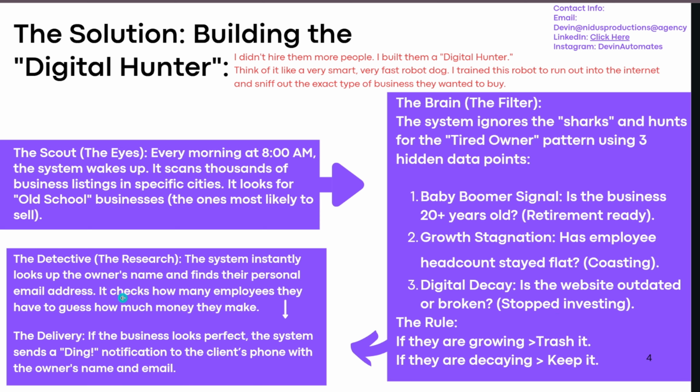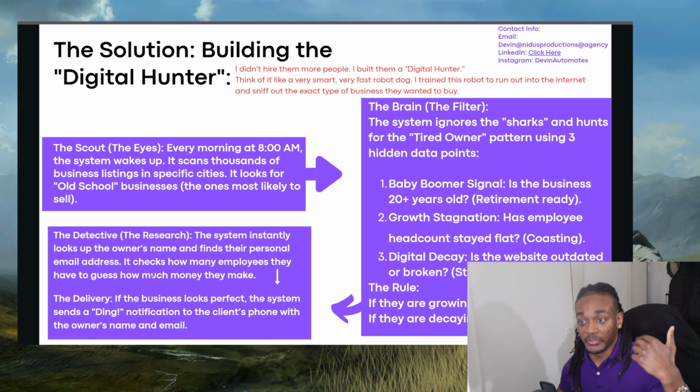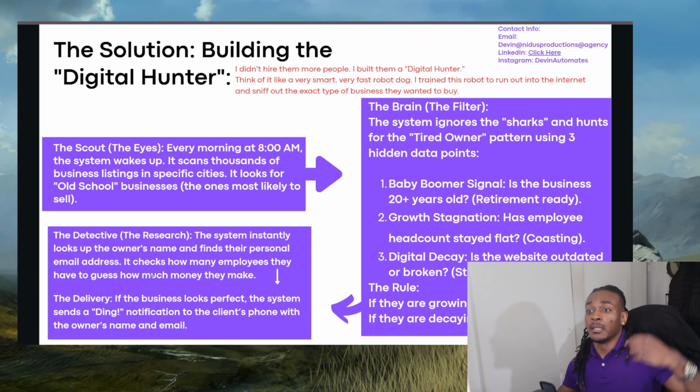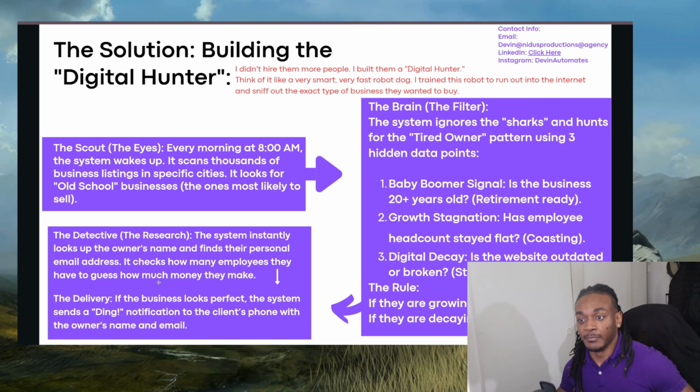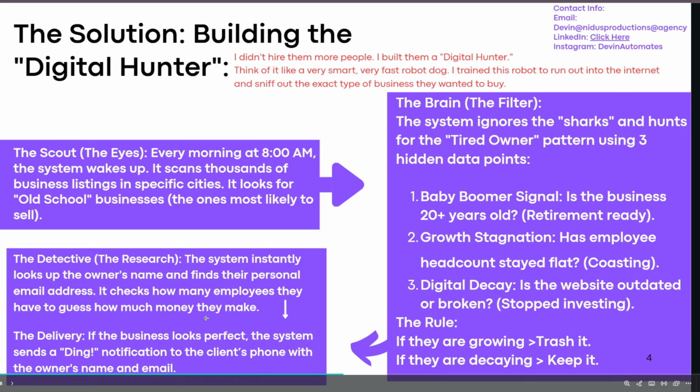Now from there, the system automatically looks up all their own information, their personal email address, their phone number, everything they need to actually contact them and say, okay, let's make it happen. And it checks how many employees they have to guess how much money they make. The system figures all that out for them.